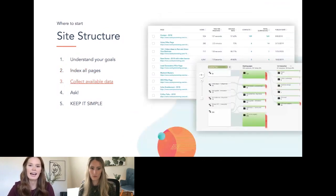From there, you want to collect all available data. And luckily, if your site's already hosted in the HubSpot CMS, you have access to more data than you probably know what to do with. For starters, I would recommend exporting or looking into some of your website analytics.